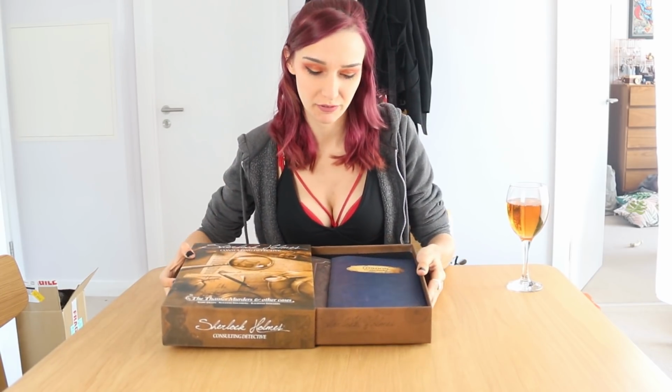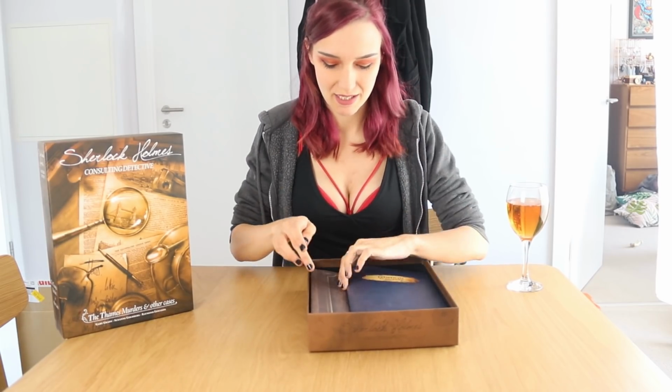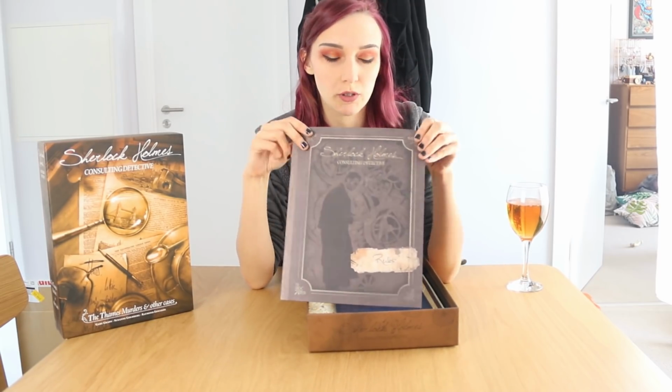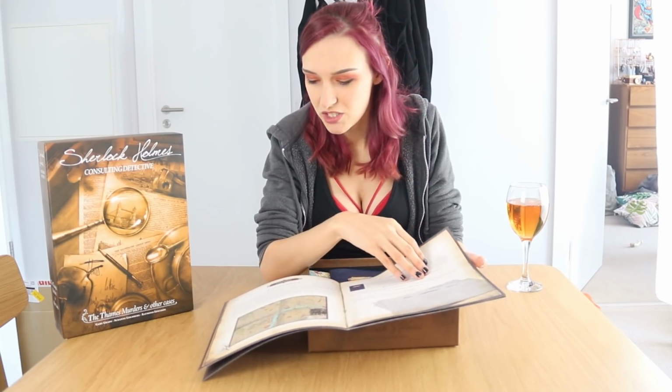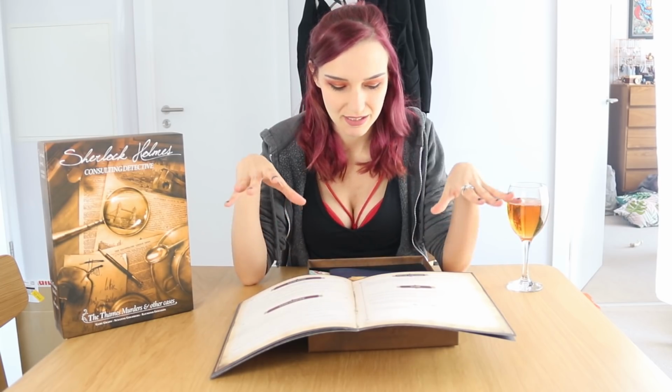So, the game itself is absolutely beautifully designed. It comes in this gorgeous box with the most beautiful artwork. It is all so well made, so well thought out, and it's amazing. The game comes with a gorgeous little rule book which introduces you to who you are and Sherlock Holmes. You are playing as part of the Baker Street Irregulars, which are like his little group of street urchins. You're one of them and you run around and you find clues and you figure things out. It's a wonderful little booklet. Even the design of this is gorgeous.